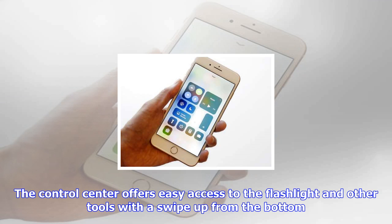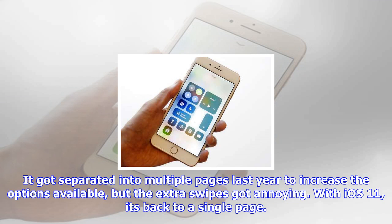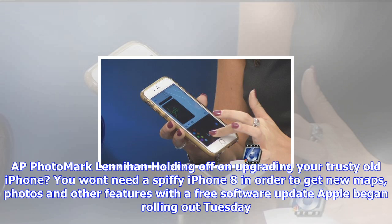AP photo, Mark Lenihan. Holding off on upgrading your trusty old iPhone? You won't need a spiffy iPhone 8 in order to get new maps, photos and other features with a free software update Apple began rolling out Tuesday. The iOS 11 update brings a variety of enhancements, including a new voice and functionality for the Siri virtual assistant and a new photo format to reduce file sizes.